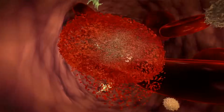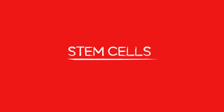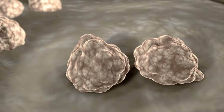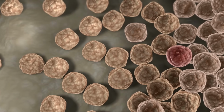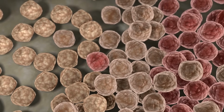All blood cells originate from stem cells. The stem cells are so-called mother cells that have not yet taken on a specialized function. They are able to renew themselves and to develop into specialized cells. In this way, they can replace the body's dead cells.